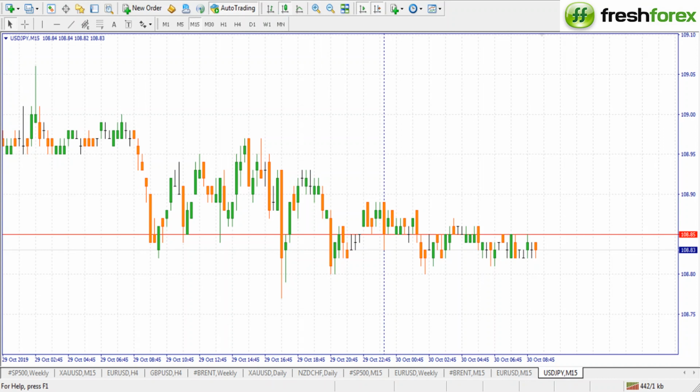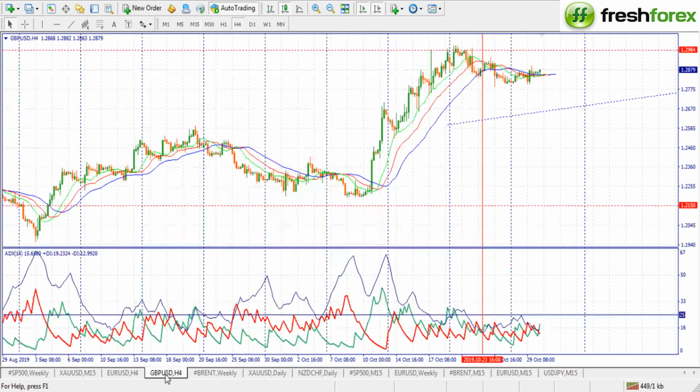Hello, good morning everybody. So today we have started a bit early. We are like 3 minutes before time. So that's okay. 3 minutes is a good time. So we'll start off with our main chart, GBP USD. GBP USD should be here.